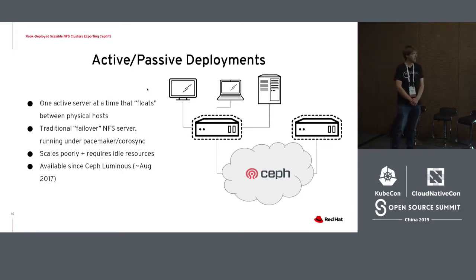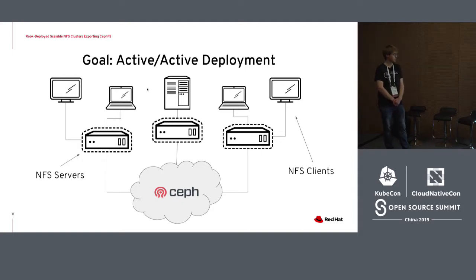So up to now, Ganesha has been deployed in an active-passive fashion, and this has been available since Ceph Luminous back in August 2017. You have one NFS server, which all of your NFS clients talk to. And you use third-party tools, Pacemaker and Corosync, to handle the failover between the active NFS Ganesha daemon and the standby NFS daemon. The main drawback of this approach is that it scales poorly and it requires idle resources. You need an idle NFS Ganesha server available to take over when the active one fails. And all of the NFS clients are talking to a single active NFS server for all of their data needs, which obviously will not scale very well. So one of our goals was to allow all of these NFS clients to talk to multiple NFS servers.